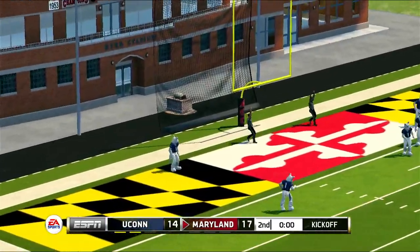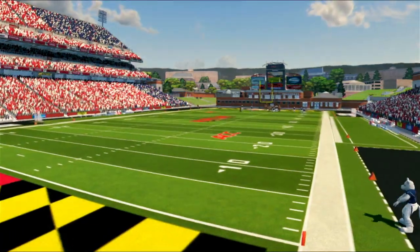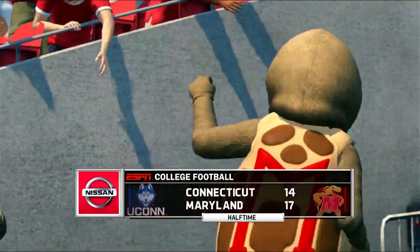The kick is up, and it's through the uprights. And you've got to think they're pretty happy with holding them to a field goal right there. A great first half comes to a close. 17-14, Terrapin.